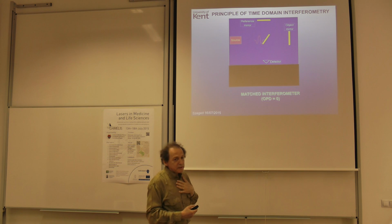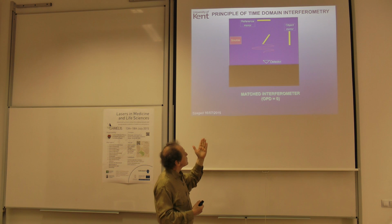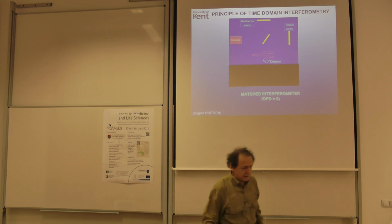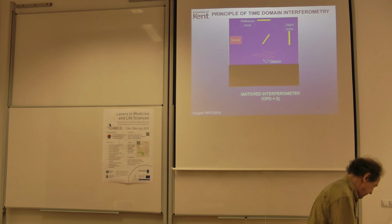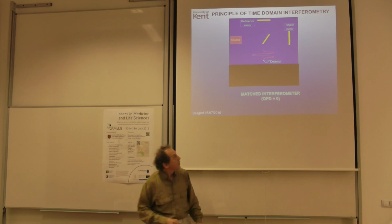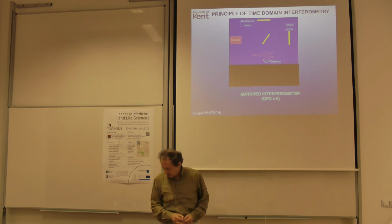So here we have a simple description of time domain. You see, the source has emitted that wave train. And because the lengths of the beam going up and the beam going lateral are equal, the time taken by the two waves to reach the beam splitter is the same. And they superpose, the waves superpose. So this length is equal to this length. So that's why they superpose.